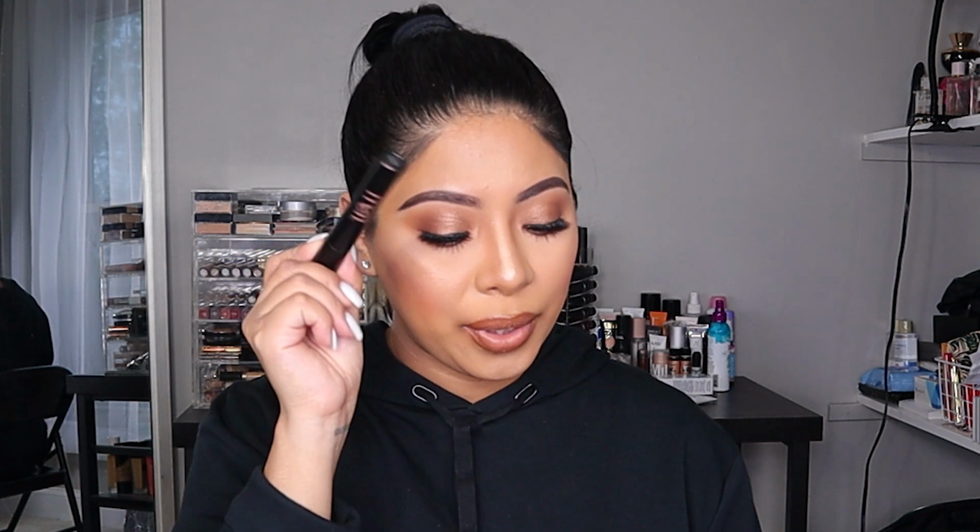Their formula is actually really good because it does feel like that liquid, really watery, which is nice because when it dries, it is a nice light coat of color. So this one is what I would recommend if you're looking for a lipstick.